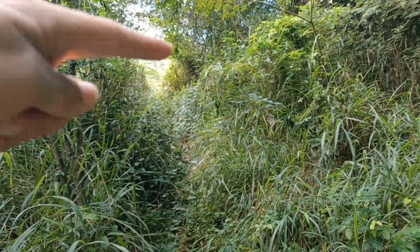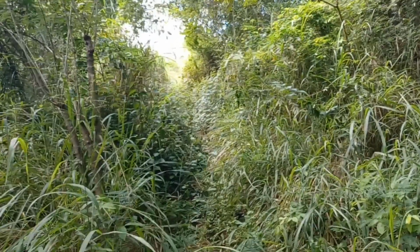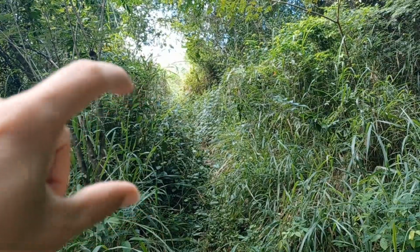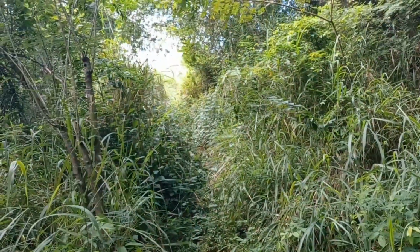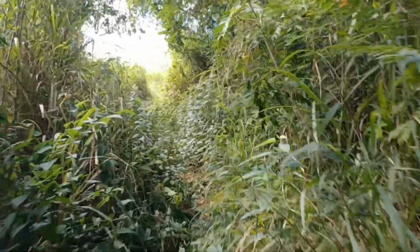So we had cut pretty much a solid driveway up through here. Well, not a driveway, but a wide path. And it looked like that all the way across. We came and you could not tell that there was a path here at all. So plenty of regrowth. Let's check out the top.